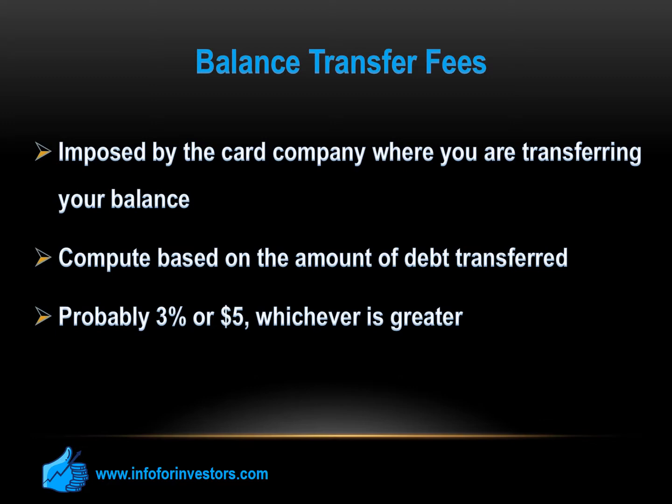Yes, 3% might not be a big deal by itself, but consider its impact on a large balance. In our example, for a $10,000 transfer, you'll be paying $300 as a transfer fee. So instead of saving around $1,500, you're down to $1,300. Although this may still seem good, it's not as attractive as initially projected.